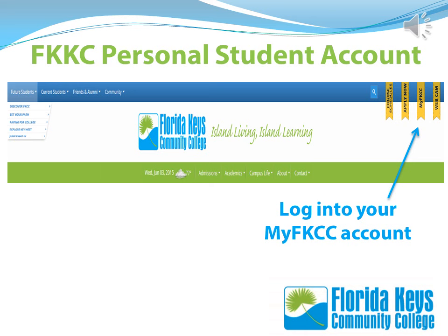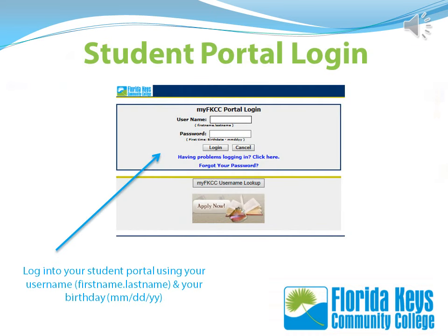The student portal and degree works can be found on the FKCC homepage. Simply log in by clicking the My FKCC link in the top right-hand corner of the screen. Log in to your student portal using your username and password. The first time you log in, your username will be your first name dot last name, and your password will be your birthday in the format listed below.